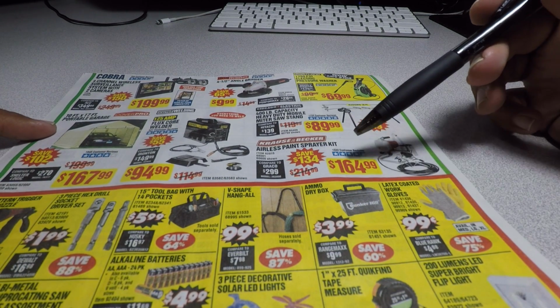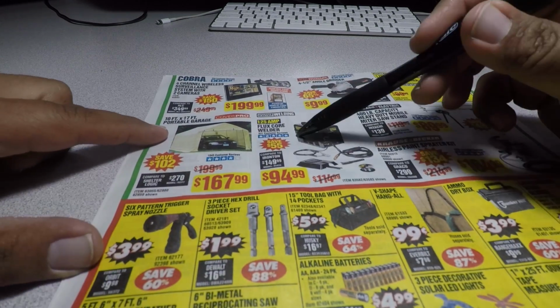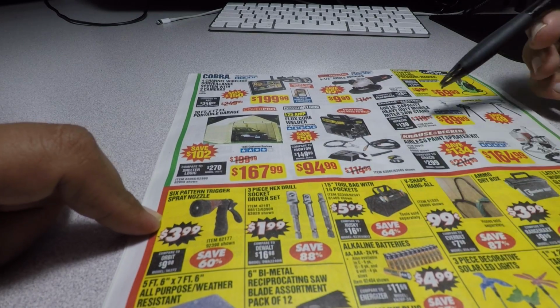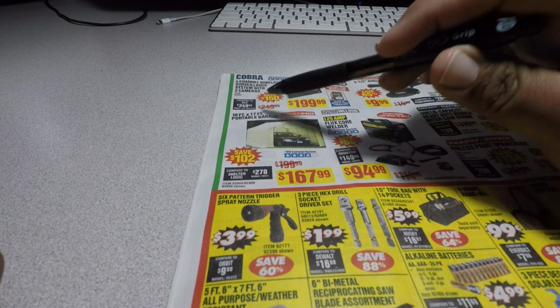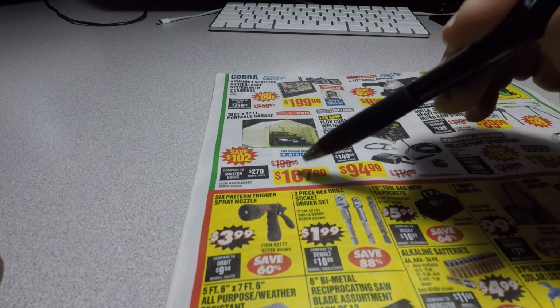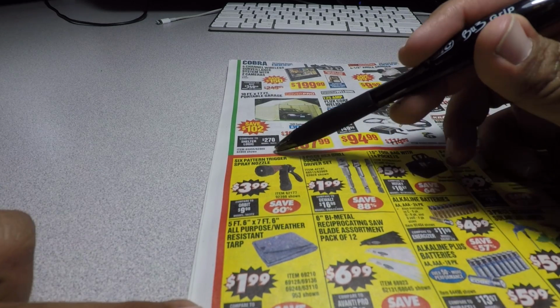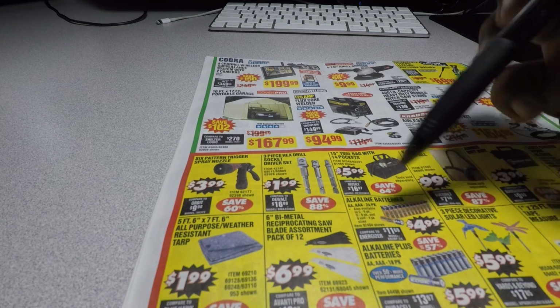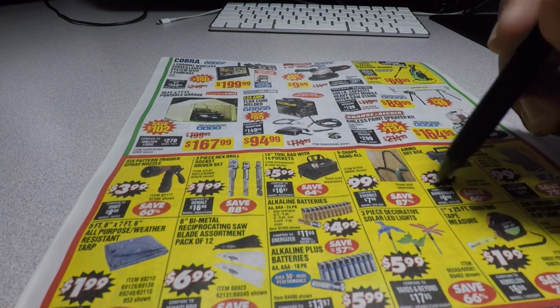Airless paint sprayer kit, $164. Flux cold welder for $94.99. This is actually lower than before. We've seen these for $100. 10 feet by 17 feet portable garage, $167. 6 pattern trigger spray nozzle, $3.99. I do have this one, works real good. This one we usually get it for 99 cents. There's coupons out there for it, so just wait for that.